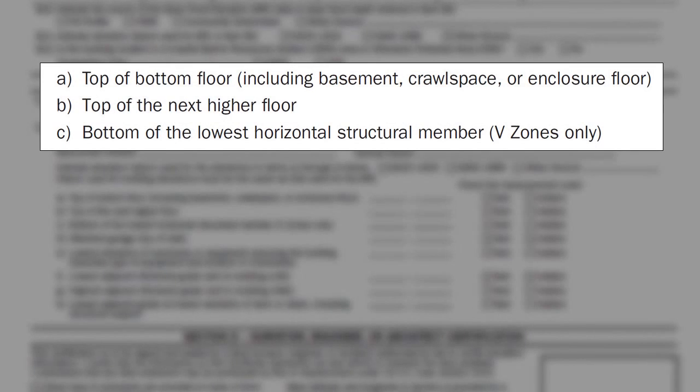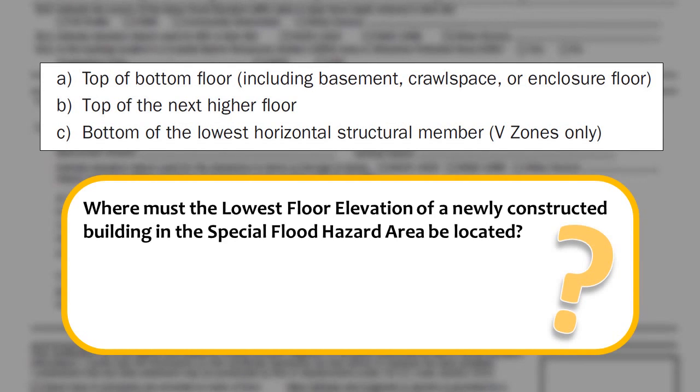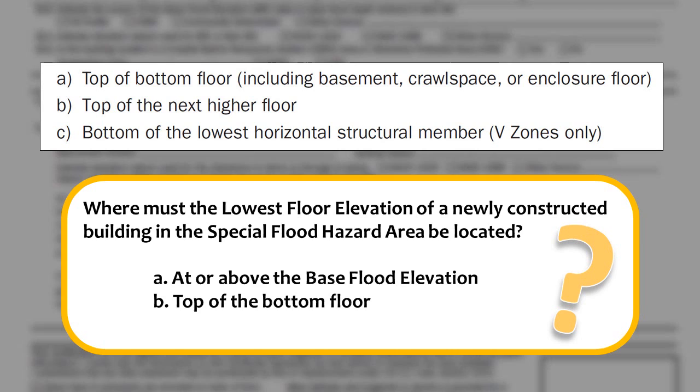Here's something else to think about. Where must the lowest floor elevation of a newly constructed building in the special flood hazard area be located? Is it A, at or above the base flood elevation? Or is it B, the top of the bottom floor? The correct answer is A, at or above the base flood elevation, or BFE. That's EC box B9. Answer B, the top of the bottom floor, or C2A, may be the lowest floor elevation. However, based on the flood zone and building type, C2B, C, or D may be the lowest floor elevation.